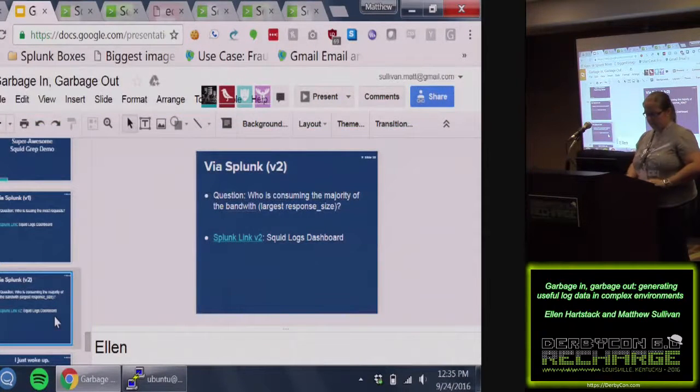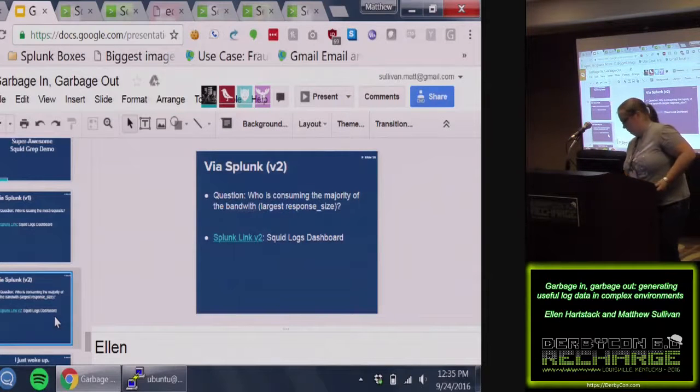Sure. So, and maybe I missed this early in the talk, but how are you getting these Squid logs converted into JSON and into Splunk?